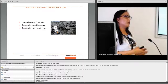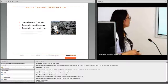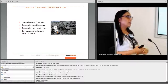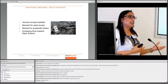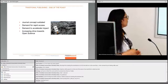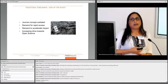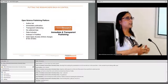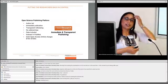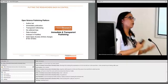People are now moving much more towards actually looking at the merits of a specific paper rather than in terms of where it was published. And there's an increasing drive towards open science, because people are now demanding more things like access to the data so that they can verify for themselves, and also to help with the reproducibility. So we refer to ourselves as an open science publishing platform. We tend not to use the word journal, because we're publishing before the peer review process, but we still conduct the peer review process. So the idea behind this open science publishing platform is that it's author-led.